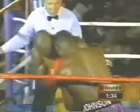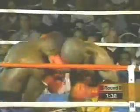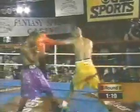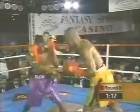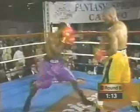Backing up now, he tries to dig to the body. Hopkins keeps him pinned on the ropes. Have to give Johnson credit, Tim. He's throwing a normal amount of punches for a middleweight, but Hopkins is just unbelievable with the pace he sets. Little blood from the mouth of Glen Johnson. That's it. You got to put it out there, Glen. That's it. Put it out there. Watch where you're looking.